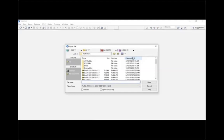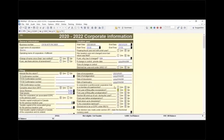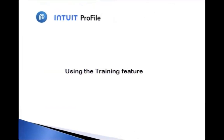You're going to locate the file that you are looking for, so make sure you select the T2 tab. I found my file, Open, and now I'm ready to continue working in my return.